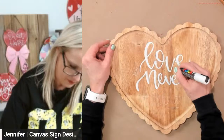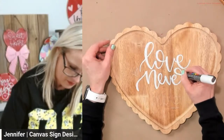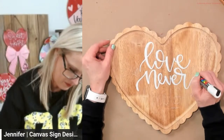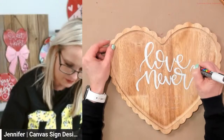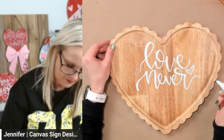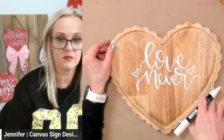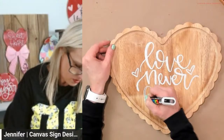So see, anywhere my pen goes down, that's where I want to thicken up those lines. And just know with white, you're going to have to go over it twice. Do this heart here. This would be a really cute door hanger. You could use this template on a door hanger, on a heart shape, so many different things.